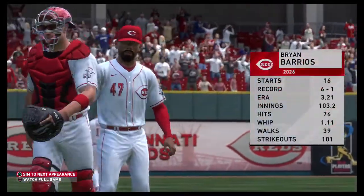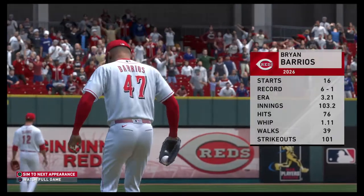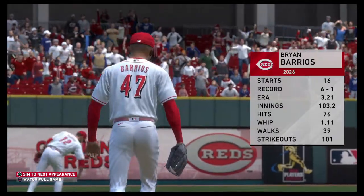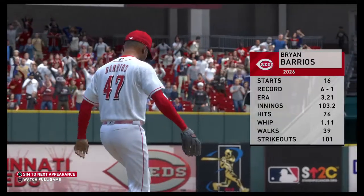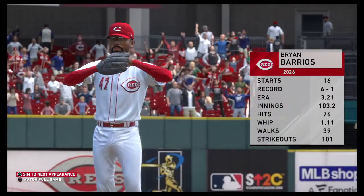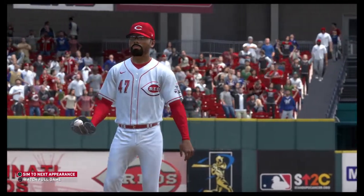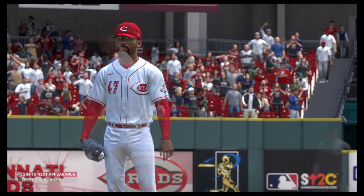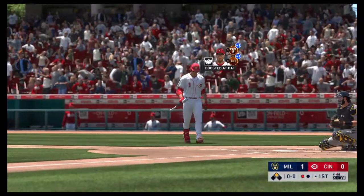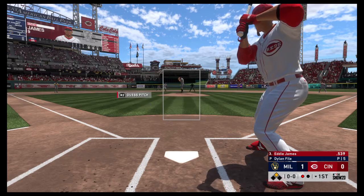Brian Barrios gets the assignment for the rubber match in this series. Dan Plesac, what's the word on him? Hey, this guy's a fun guy to watch pitch. Not necessarily an overpowering guy. Has an ERA in the low 3s. But one thing he knows how to do, he knows how to pitch, and he knows how to minimize damage. If you're going to have an ERA in the low 3s in this day and age, you're doing a lot of things right. And this guy should be fun to watch in this one.